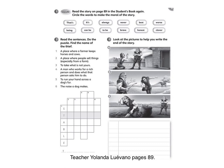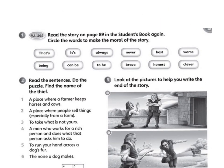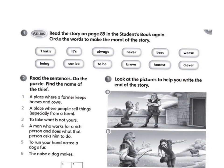Finally, we have arrived to the last page. Let's open our workbook at page 89. At page 89, the first exercise says, number 1, values. Read the story on page 89 in the student's book again. Circle the words to make the moral of the story. Obviously, we were talking about a thief, so let's make some guesses about this.